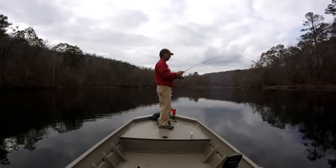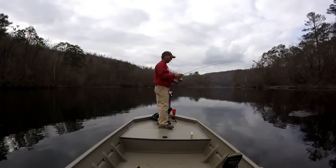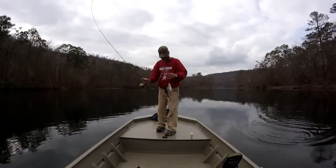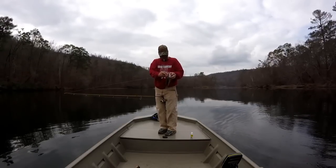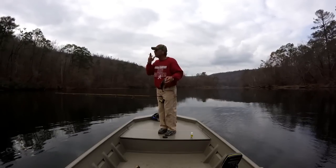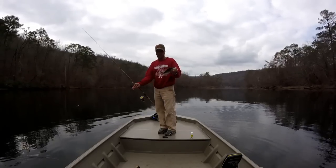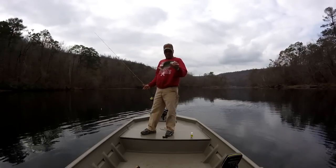So much fun that I can't explain. Not a big crappie, but boy, he thumped that jig. When you make a cast with a jig, when they're in real shallow water like this, I'm throwing up in 3 foot of water like you would in springtime. Odd situation.